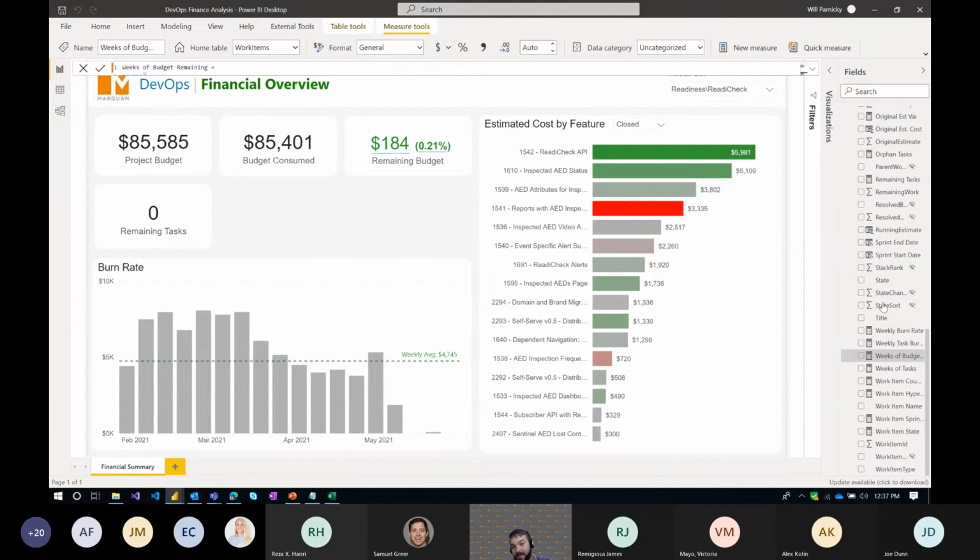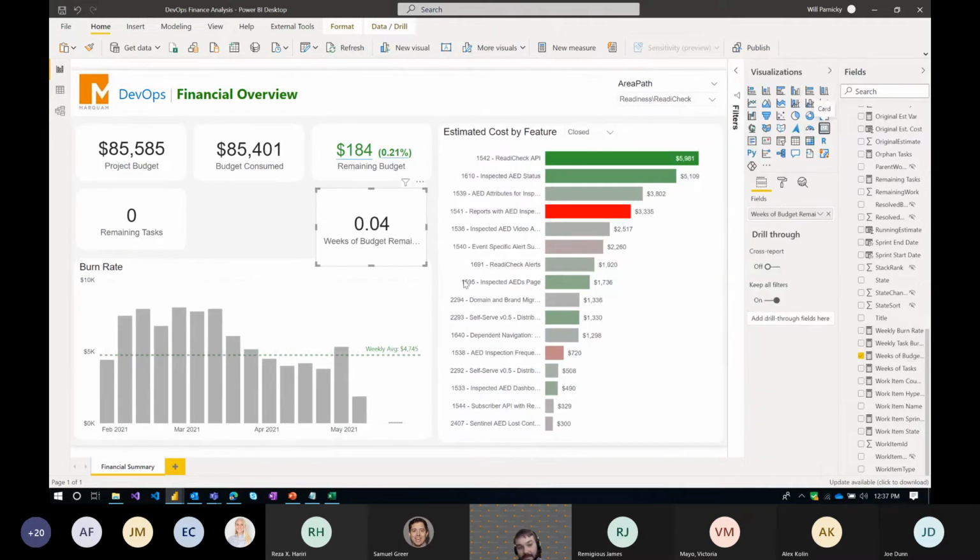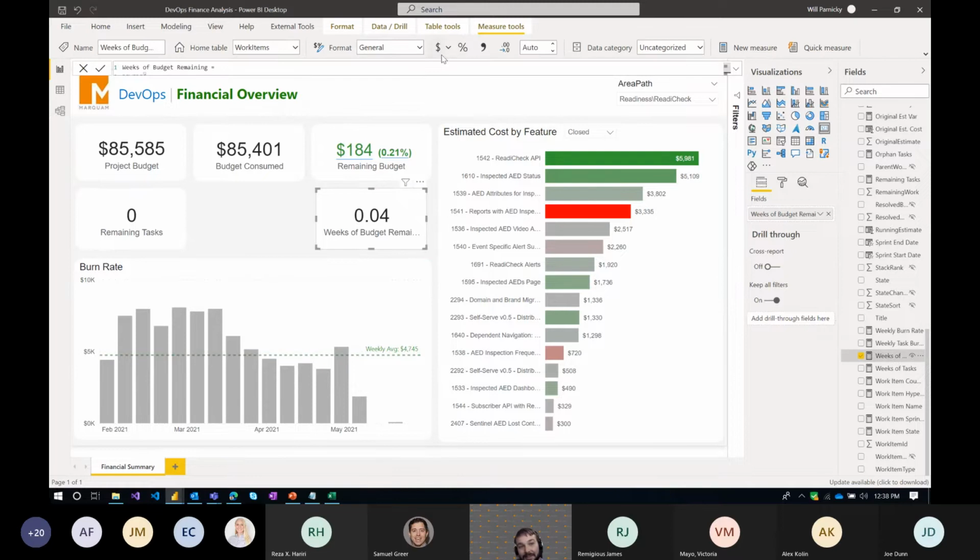And then we can bring this measure into the report. Just very quickly, we can format that as we want. Maybe we don't want the decimal points. We just want a full number. And you can kind of change that logic as you want.